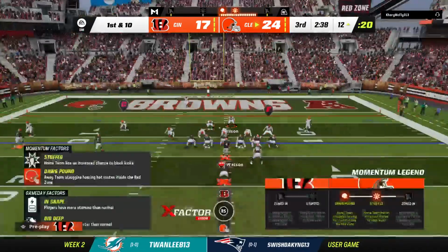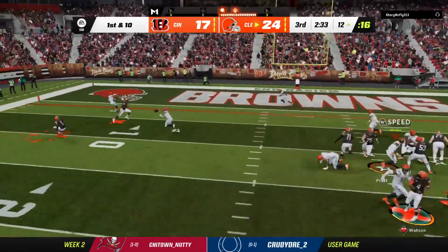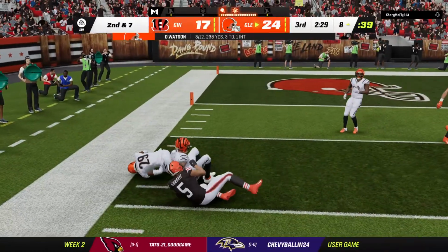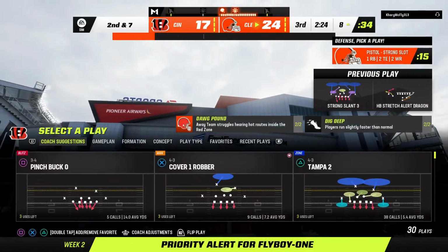From down at the 12, it's 1st and 10. Open man here, Schwartz, complete. And just 3 yards on the catch there. He couldn't get away. And it's 2nd down. They like going to him in the slot.